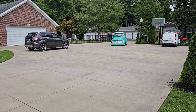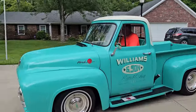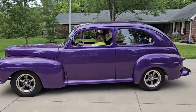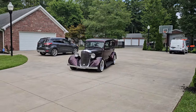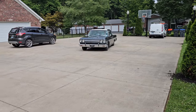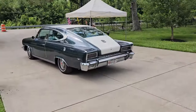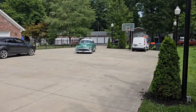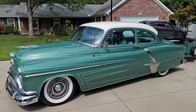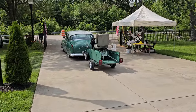I like this truck coming up. That's me right there. Ford truck that went by a few minutes ago was my favorite, and this is my favorite car, this Oldsmobile. I love this car. He's a local here in Louisville. Neat car.